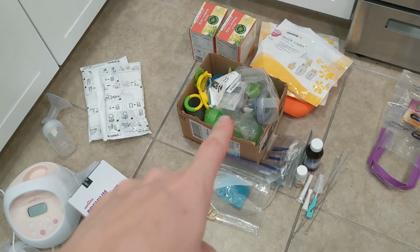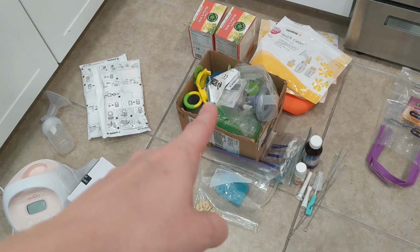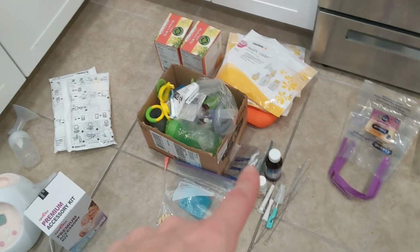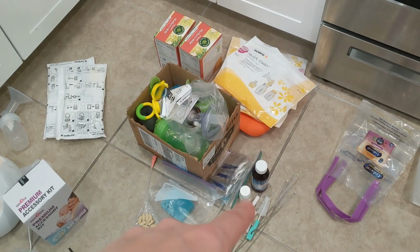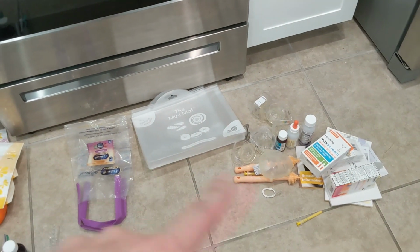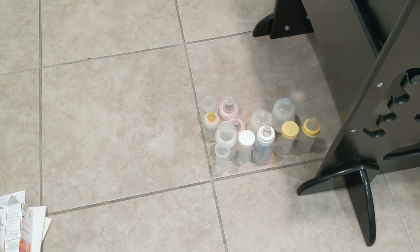Mostly we have sippy cups. I gotta sort out this box, but sippy cups are in there, and the little pouch things, and then a little bit of medicine and some scrubbies that we have. And then this is all trash, get rid of pile. And then I made my little bottle section over here. If you know if you can donate old bottles or if I should just get rid of them, let me know. I'm not totally sure what to do with those.